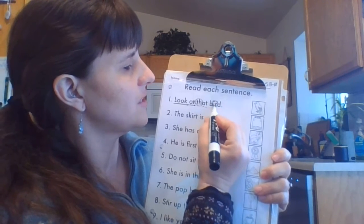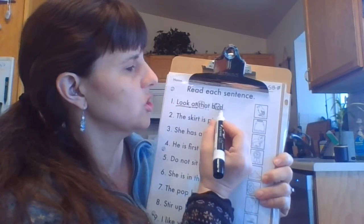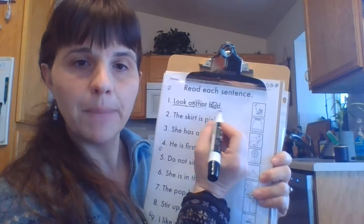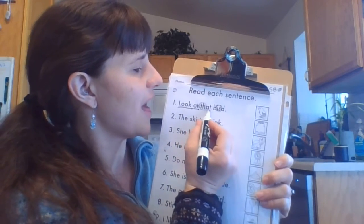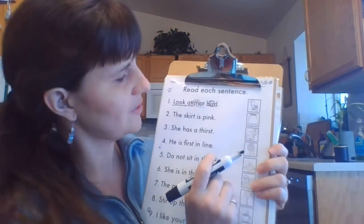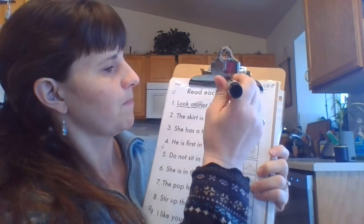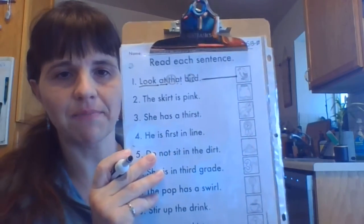Remember, IR says ER. Bird. What's the word? Bird. Now let's read it smoothly. Look at that bird. Oh, look. There's a bird right there. Let's draw a line. There we go. Look at that bird.